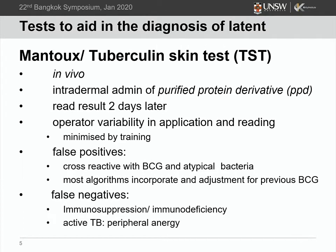So just going through some of the assays that are available and the pros and cons. As Sassy said, the MAN2 or tuberculin skin test has been around for a long time. It's an in vivo test, and it consists of an intradermal administration of what's called purified protein derivative, which is a mixture of proteins. And the result is read 2 days later. So you have to apply the test by a needle intradermally, and then the patient needs to come back. So that's one of the downsides of this test. Or if you're doing it in the community, the person that's reading it needs to go back to the households.